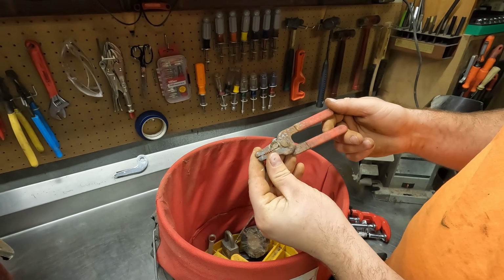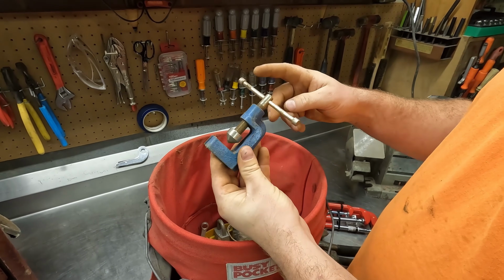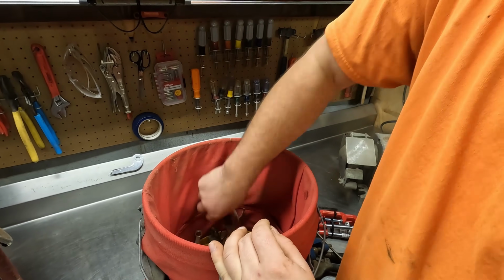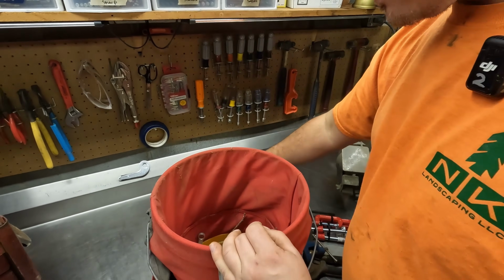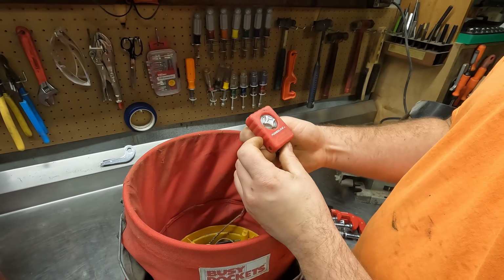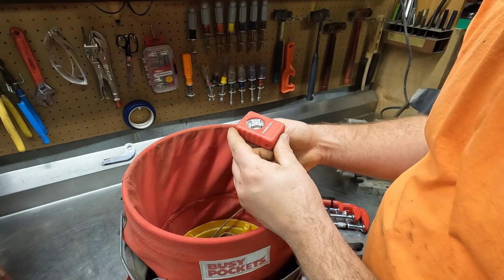Wire stripper, pretty rusty crusty. Fuses. Some kind of flaring tool. Tubing flaring. Electrical tape. Electrical tape. Master lock without key. 7/16 Craftsman. Power line. Got a patent number 948054593.